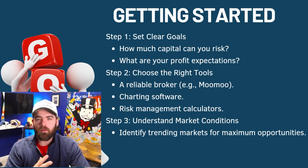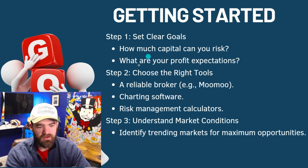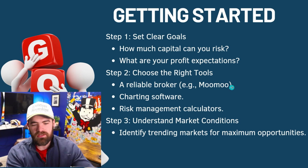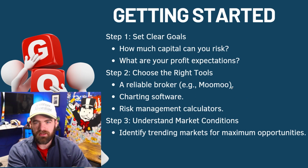You can figure out what's working, what's not working, but it's important there. The next thing I'd recommend doing is choosing the right tool. So you want a reliable broker. I use Moomoo. They're awesome. They offer really good charting and scanners and tools.